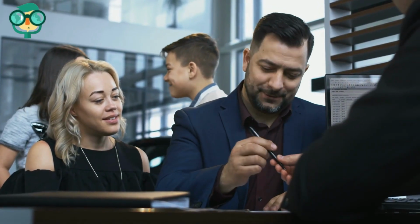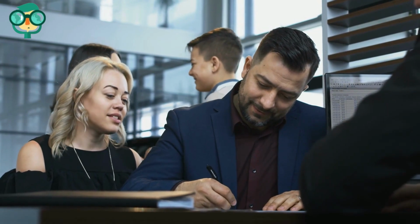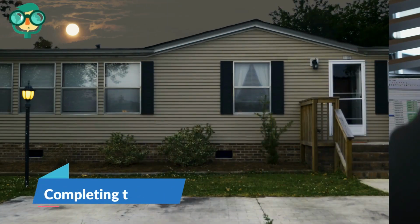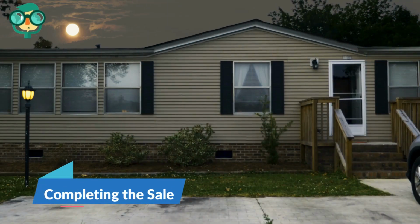Close the deal. When you find someone willing to make an offer that you think is acceptable, fill out the necessary paperwork to make the deal complete. Select an acceptable move-in date and turn the keys over to the new owner of the mobile home. And the third method is completing the sale.